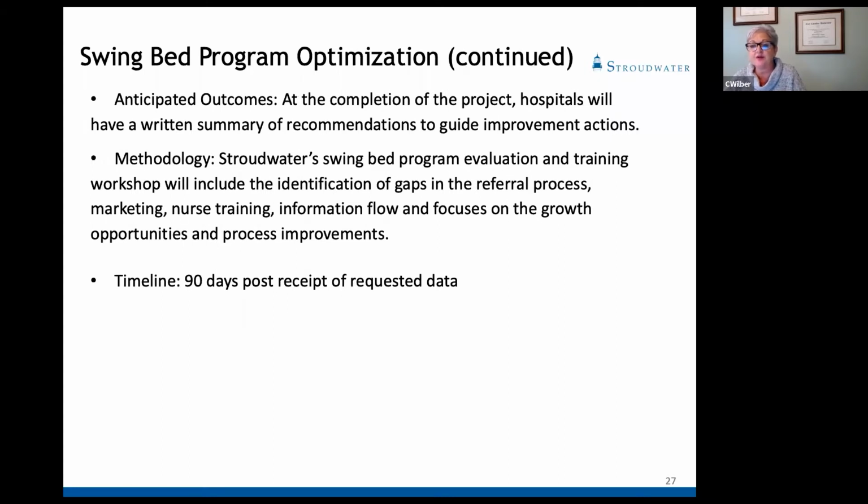So at the completion of the project, of course, they'll have their written summary of recommendations to guide their improvements. And then they will also receive a training workshop to help identify the gaps in their referral process, which is where we see a lot of problems within swing bed optimization. How to market their program, what training do the nurses need, how does the information flow, and focus on the growth opportunities for their swing bed programs.